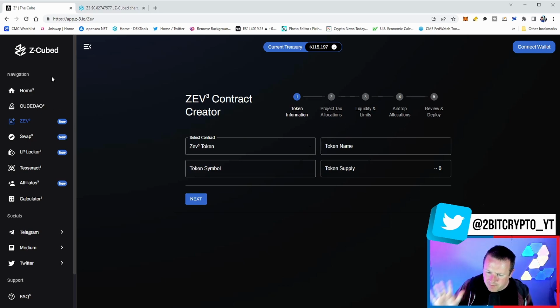Now, this they've been working on for a long time, and if you ask me, it is a perfect utility to bring out. Ultimately, what is it that you're going to do? Well, it absolutely is going to allow you to build a smart contract to launch a token under the protection of the Z3 ecosystem, but ensuring that it's absolutely aligned to you.